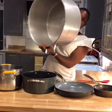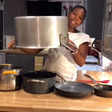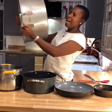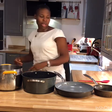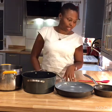So these are aluminum pans. They're shiny. They're in pretty much every house. We grew up having them in my home. My parents, my grandparents used them. They're really cheap and easily accessible.